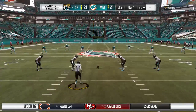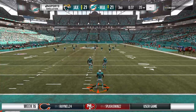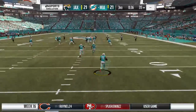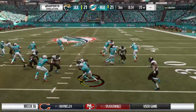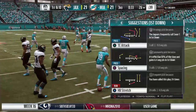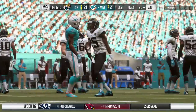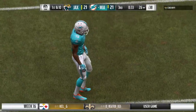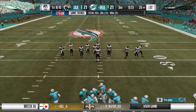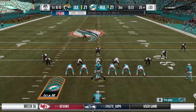Nothing separating these two teams on the scoreboard as the kick's away here. Here comes Grant on the return. And he'll get it up to about the 26-yard line, just across the 25. Out comes the Miami offensive unit now. They get set to take over. Tannehill and the Dolphins break the huddle. Come up 1st and 10 at their own 26.